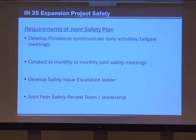I will add some of the challenges we've found in those 2 areas. The joint safety meetings are pretty successful, at least monthly. TxDOT's attending those with the contractor. Usually the contractor provides the topic, and the safety officer will do the meeting, or some of their supervisors.